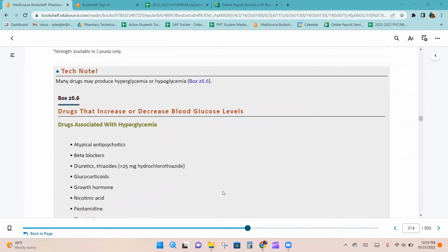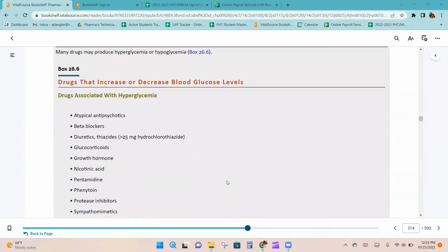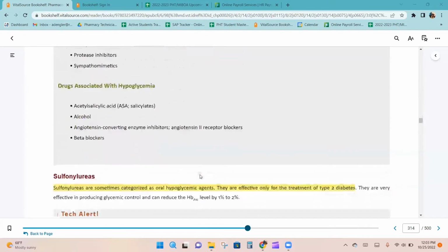Box 26.1 shows that many drugs may produce hyperglycemia or hypoglycemia. For drugs associated with hyperglycemia, for example, some beta blockers, growth hormones, phenytoin, and atypical antipsychotics. Drugs associated with hypoglycemia include acetylsalicylic acid like aspirin, alcohol, and beta blockers.